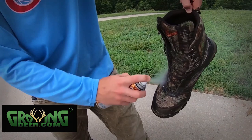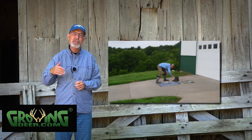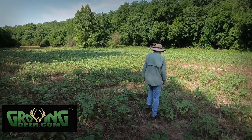Permethrin's great because it will stay on your clothing for several washes. You don't have to do it every day. Even with these precautions, we all check for ticks every day when we shower up that evening. Don't be afraid to go outside this summer. Just use the same precautions we do and check for ticks when you come in.